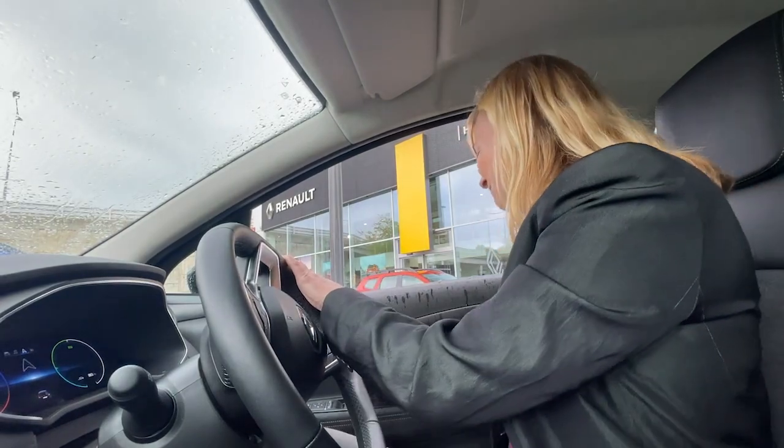So all I have to do now is hand the keys back and say thank you very much to Hendy for letting us do a test drive in this lovely Renault Zoe. If I can find the door handle.